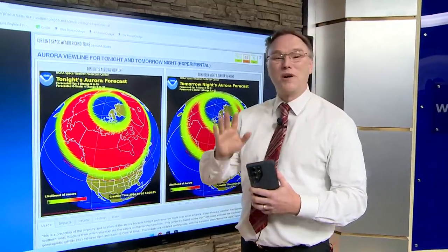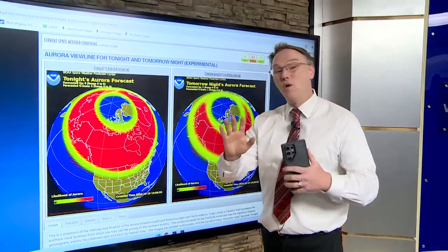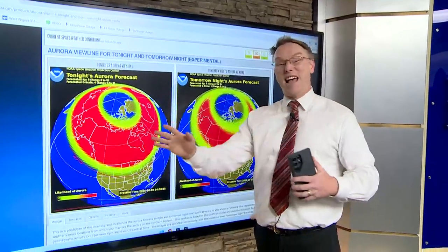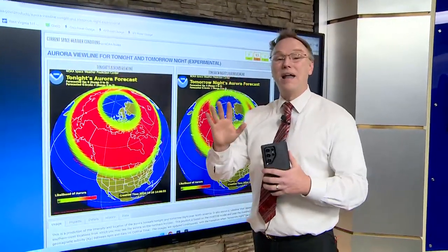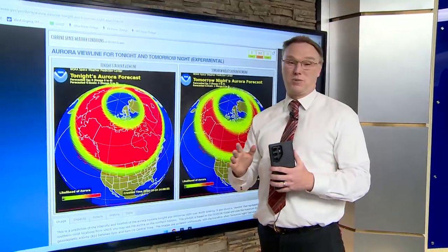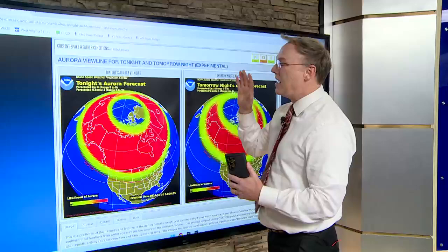Meteorologist Brandon Butcher, want to talk to you about tonight's potential for the northern lights. Now, I know we've already seen them a time or two this year. It's been a fantastic year for auroras. Normally, we are not this positioned to see them very well, but the geomagnetic activity has really been off the charts this particular year, and today is no exception either for tonight.